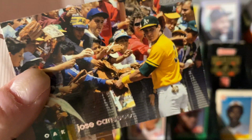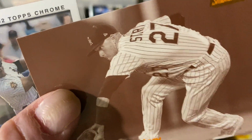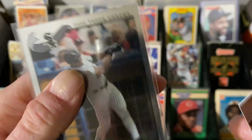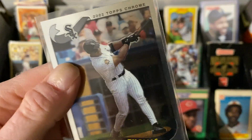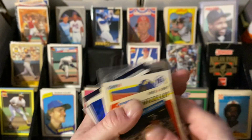Great photo of Canseco signing autographs. I totally dig it. There's a sepia version of Trevor Story. Some Rockies collector will probably need that. That'll go up on trade. And then a Frank Thomas Topps Chrome. A beauty. Beauty of Frank Thomas Topps Chrome 2002.